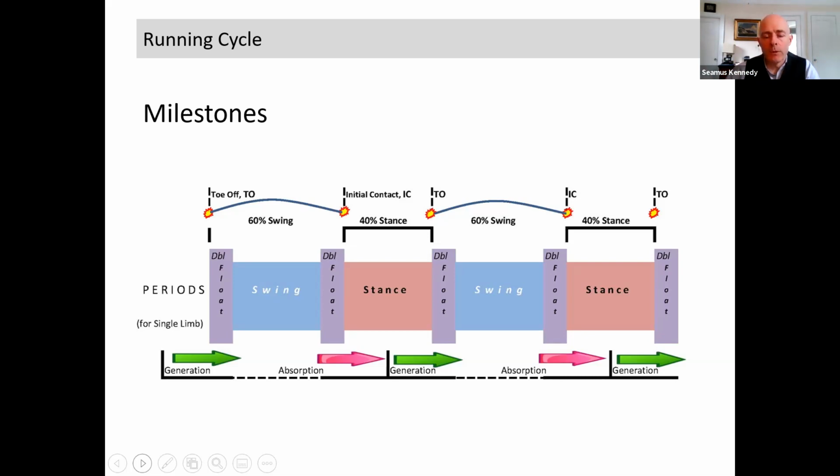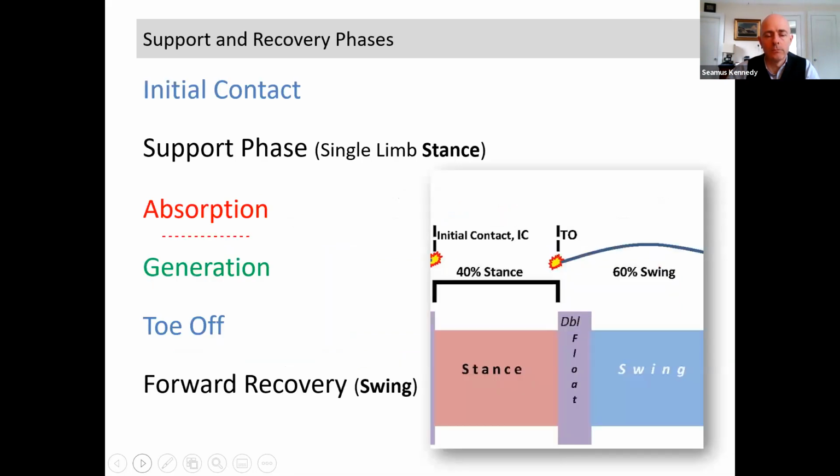Finally, just look at the bottom of the graph and you'll see that there's these arrows, a green one, generation, and a pink one, absorption. So something is happening to your energy throughout the entire cycle. And we'll take a look at that. So let's take just a piece of that diagram and we'll go through it again in the same way.